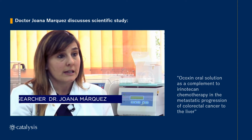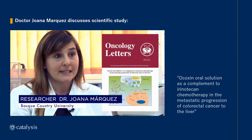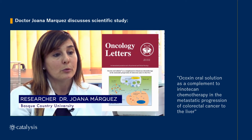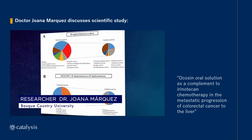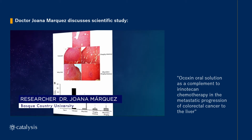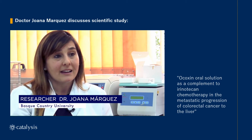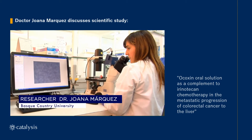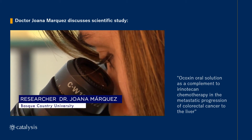The mice were inoculated with tumor cells and developed a tumor that led to liver metastases. There were 3 groups: a control group, a group of mice treated with Ocoxin oral solution, OOS, and another group of mice treated only with irinotecan. We saw the side effects caused by irinotecan and the tumor itself, which in animals can be measured by the condition of their fur, whether it is bristly. It can also be measured in their tendency to scratch or bite themselves.